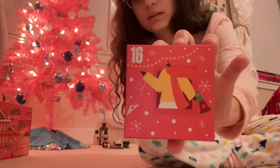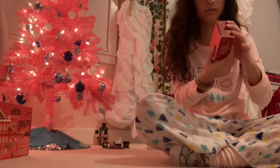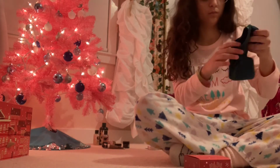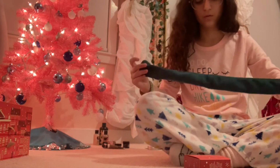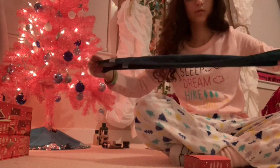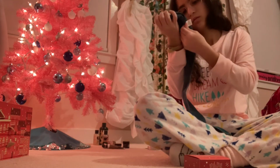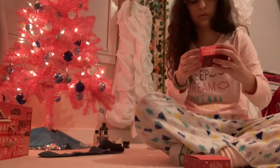For 16, it's this girl with this megaphone. And it says, local business or charity you love, leave a review to show your love and appreciation. And it is, ooh. I have no clue what this is. If anybody knows what this is, comment it. Is it like a wrap? I have no clue what it is, but we need to open up 17.